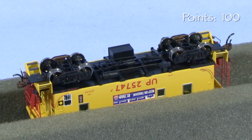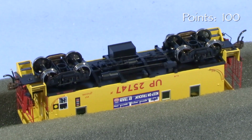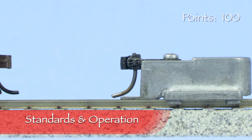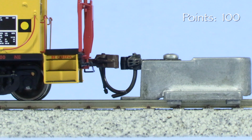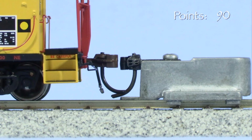All the wheels pick up current from the rails for the onboard lighting and sound. The car has plastic McHenry couplers on both ends. Looking for a match on the horizontal center line, the coupler on the generator end is high, so I'm taking 5 points. The coupler on the other end is also high.